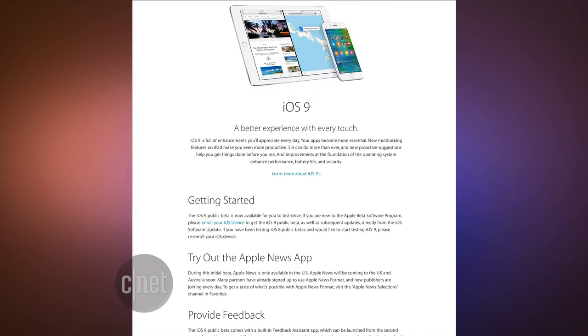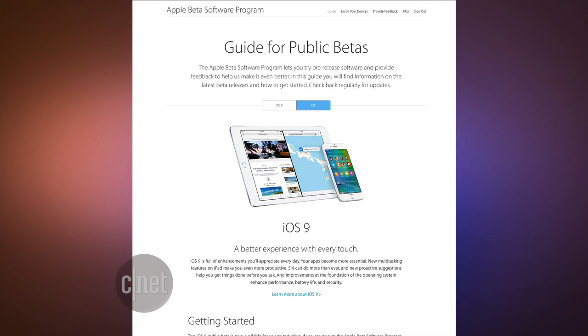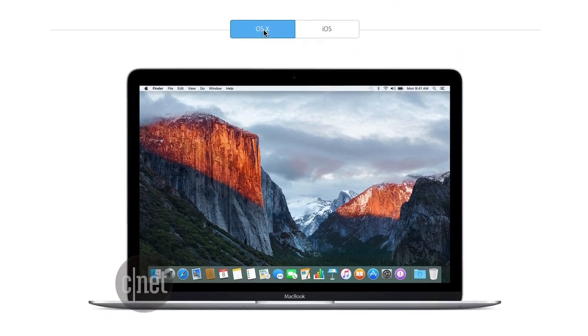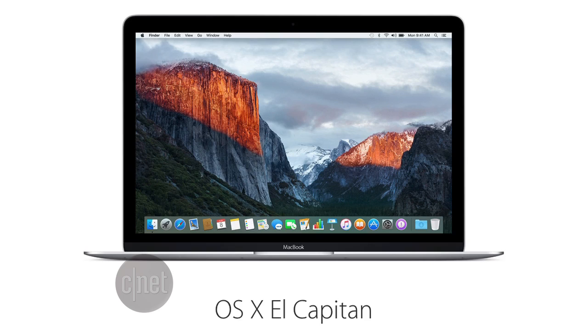Just know that if you do go on Apple's website to download it, this is a beta, meaning Apple is still working out the kinks and there will be bugs. Apple also released the beta of the OS X Mac operating system known as El Capitan.